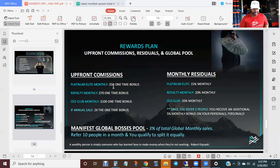Platinum Elite monthly, you get a $50 one-time bonus. Royalty, $70. CEO Club, $100 on top of what you get when they join. And you're about to see what that is in the spreadsheet. And then if they do the yearly, you get 2 times the bonus. So if they do Platinum, you get $100, $140, $200 extra on top of what you had already got. And now another new thing, 3% of the total global monthly sales. So if the company makes $1 million, $30,000 will be split up between everybody that refers more than 10 people in that 30-day period.